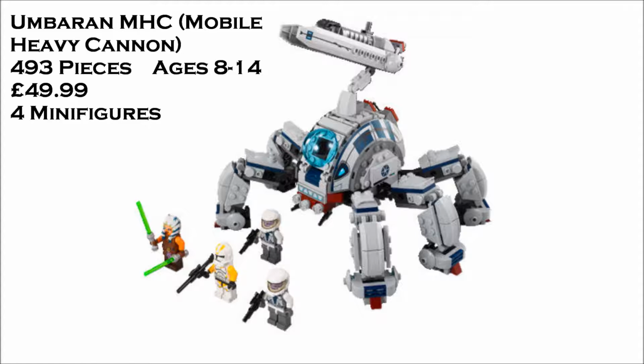But the cannon looks actually pretty solid, and with a 493 piece count for $49.99, that's pretty much on the money. Almost 10 pence per piece, ever so slightly more. But it looks like it's a solid build. It looks like a very nice gun actually. The legs look solid, able to hold it up, and it's not size accurate at all to what it was like in the Clone Wars, but it's a nice size. I believe it's not a bad size.